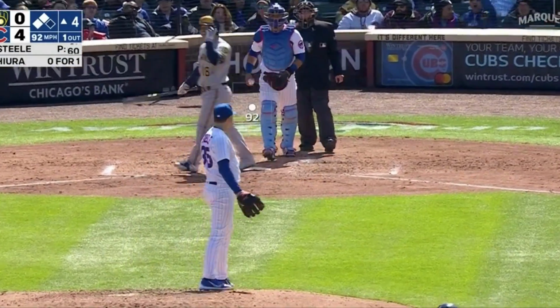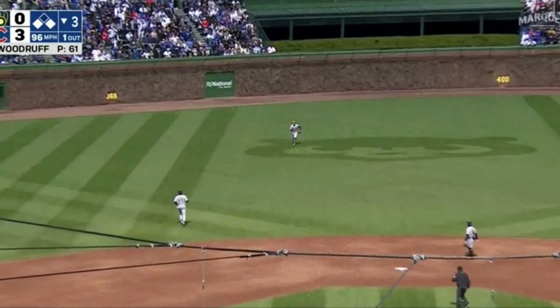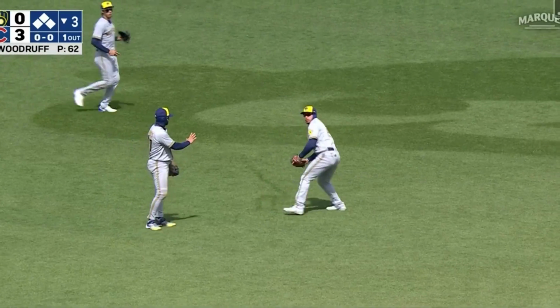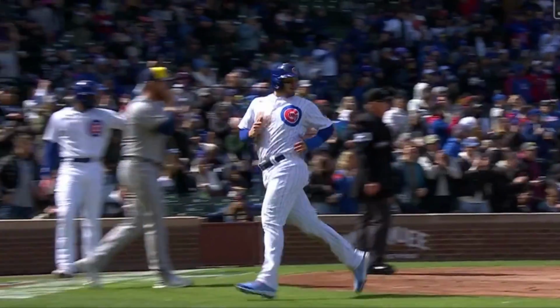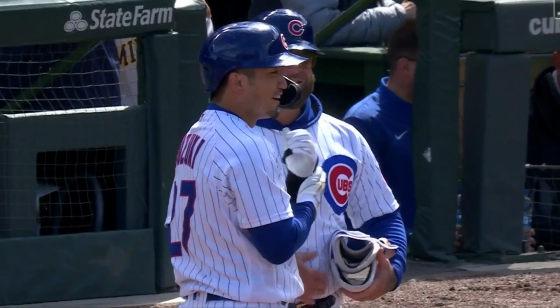Cubs pitching was not the only storyline of the day today, as the Cubs put up 9 runs on the Brewers here in Game 2 of the season. Seiya Suzuki here with the base hit to plate his second run of the game. He ended the game with 3. His plate discipline on full display today with 2 RBI walks.